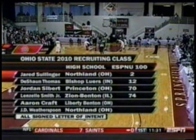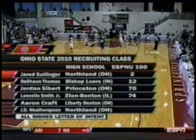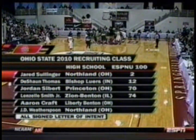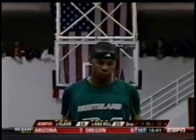This is a recruiting class for Ohio State like we were talking about. What an excellent front court with Sullinger, J.D. Witherspoon, but Deshaun Thomas is an elite small forward who can shoot threes or get to the rim. Jordan Seibert, an athletic 2-guard. Lenzel Smith, just an all-around terrific guard. And Aaron Kraft can really knock down threes. That is quantity and quality right there for the Buckeyes.